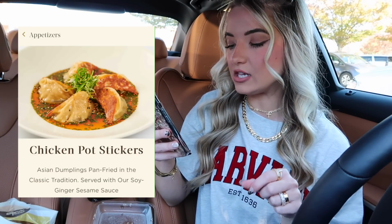It says these are Asian dumplings pan-fried in the classic tradition. What is classic tradition? I don't know. Served with our soy ginger sesame sauce. I'm so excited to try these.